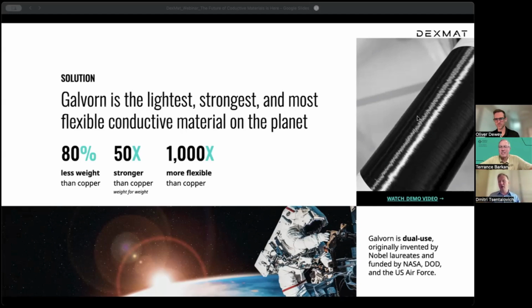However, one thing that I do want to highlight is in the past 20 years, the improvement in both electrical conductivity and strength of fibers made from carbon nanotubes, which DexMat calls Galvorn, have been about 25% per year on average. And part of that was due to just better processing and improvements in the wet spinning technology. But a lot of it also stemmed from using better quality and higher aspect ratio carbon nanotubes.